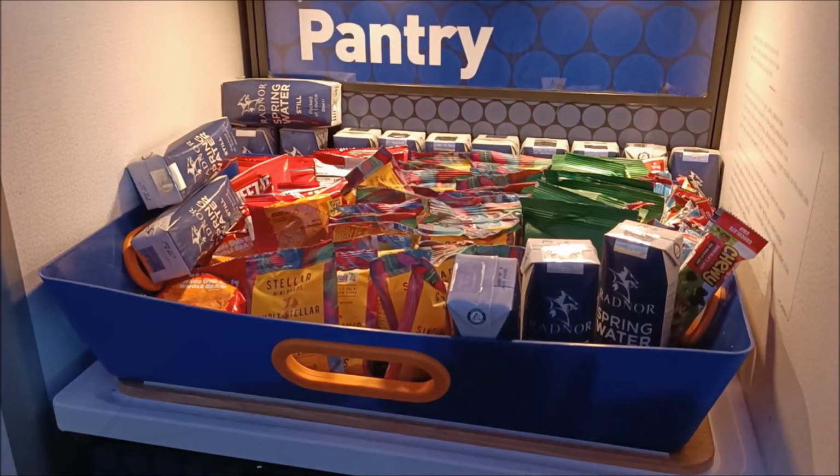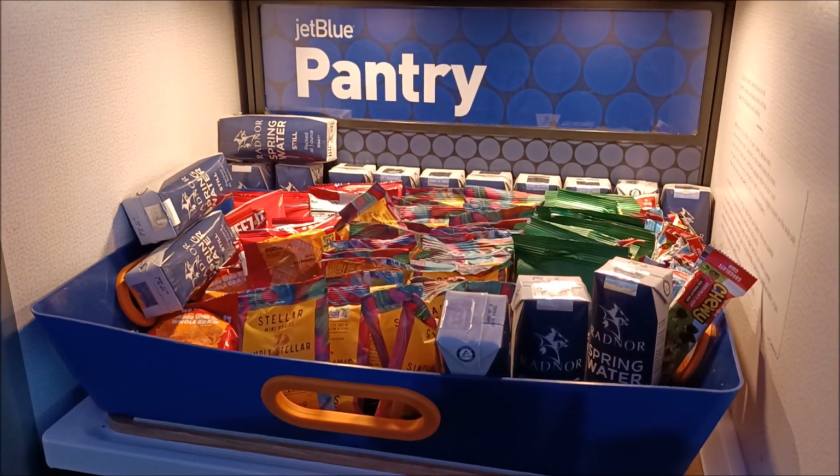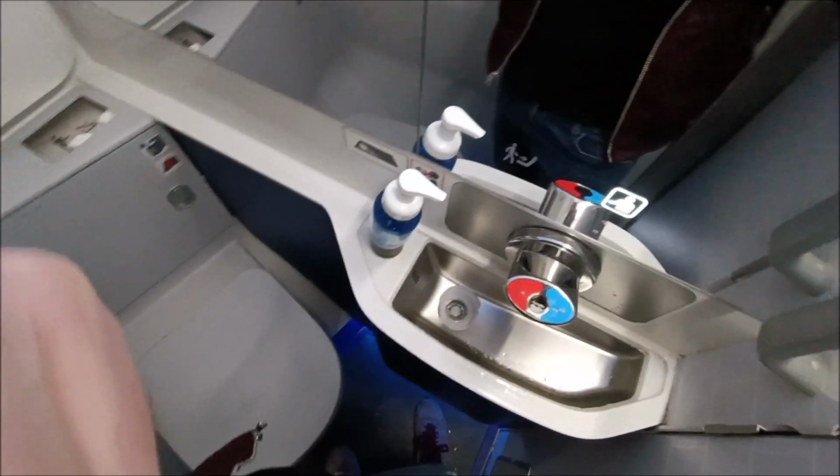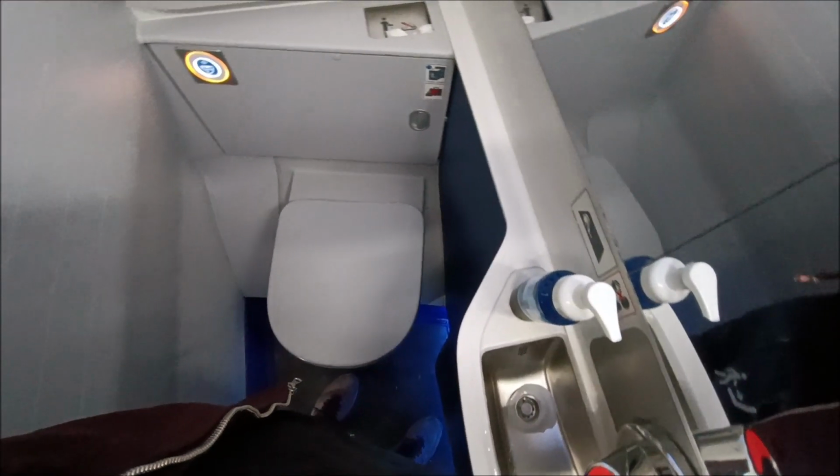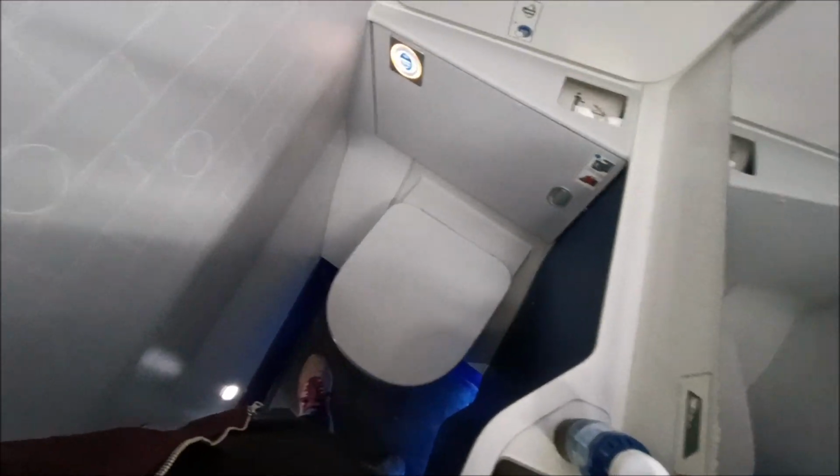At the back of the plane, JetBlue put out their snack pantry, which has a good little selection. The A321's toilets are some of the smallest airplane toilets I've ever been in. I could barely turn around in these things, and I'm not the biggest person.